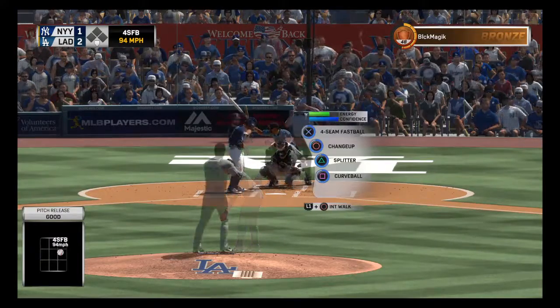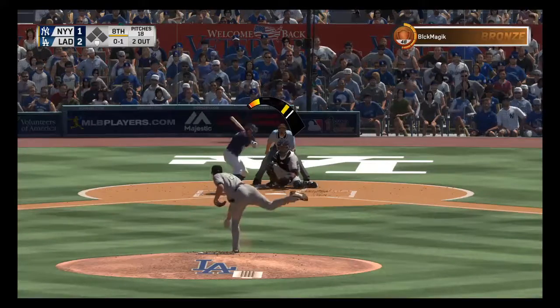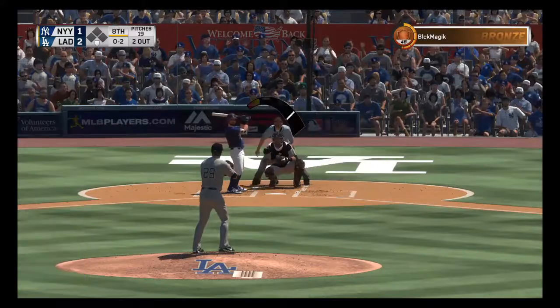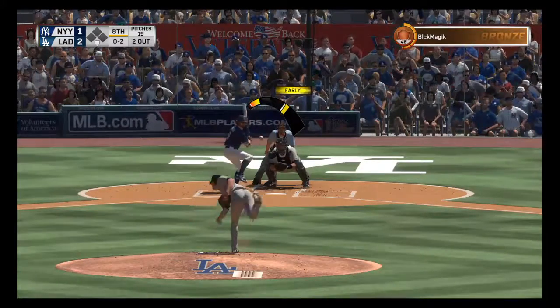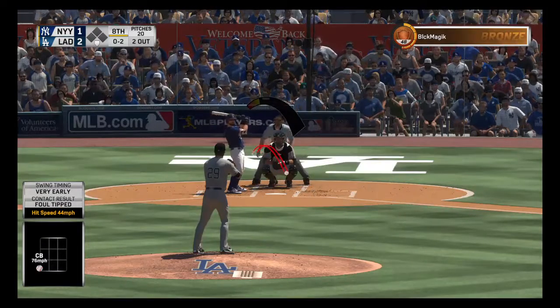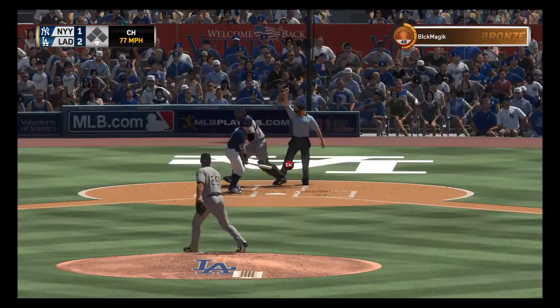In there, 0-1. Here it comes. Oh, he had him fooled there. No balls and 2 strikes. Boy, he is not seeing the ball at all. He's already got 3 strikeouts. If he strikes out here, that's when you start calling the eye doctor. That's a nice job of staying alive. A 2-strike breaking ball just got him looking, and that'll do it.